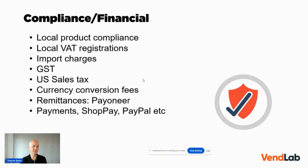Now, it's worth saying that if you sell on marketplaces, normally the marketplaces do this on your behalf. So if you sell on eBay, Amazon, Fruugo, etc., then they will pay the VAT. They will do the import charges. They will do the VAT. They will do the GST. They will do the US sales tax. So you don't have to worry about it. But do check what the situation is.